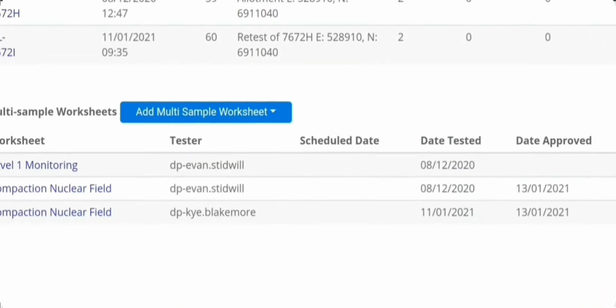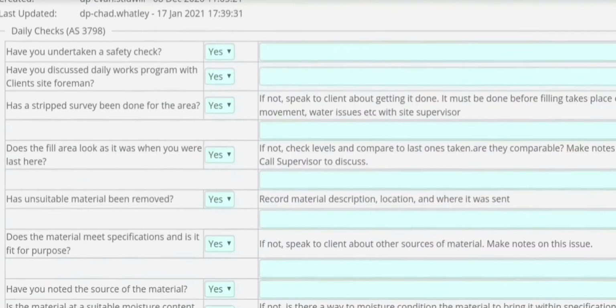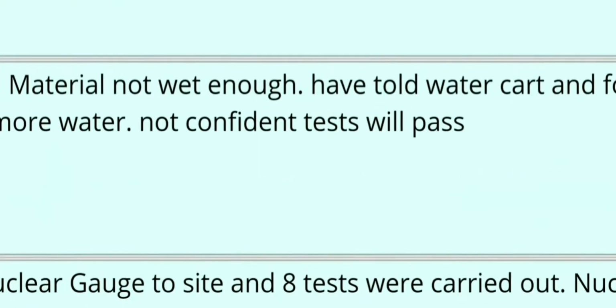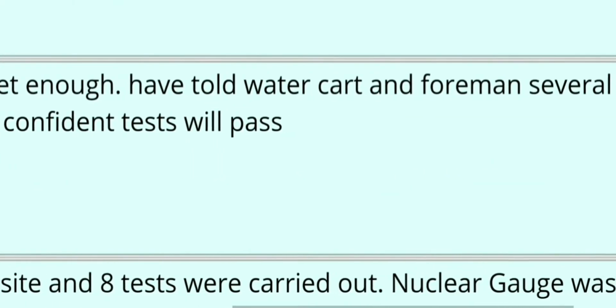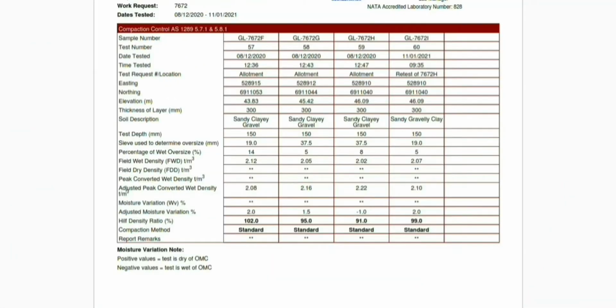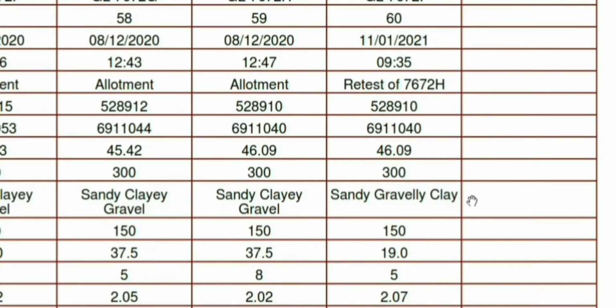If failures are found in the fill, I require my technicians to make comment within their Level 1 day sheets to reflect the cause of the failure, such as material not conditioned properly despite discussions with the foreman, etc. The technician will then retest the failed areas, and we will be able to charge for both the failure and for the retest.